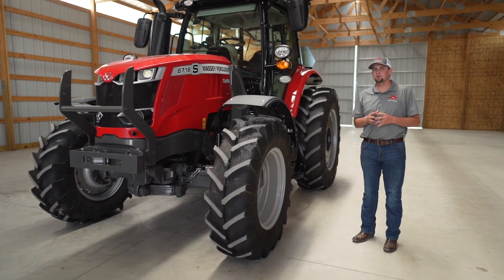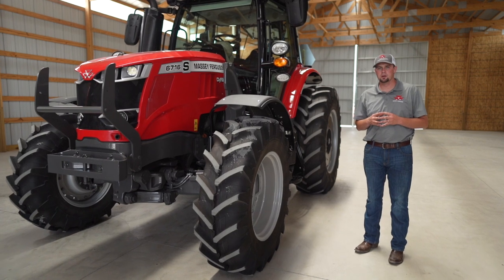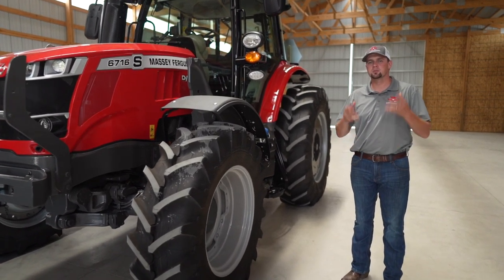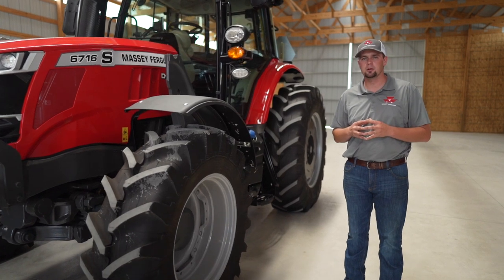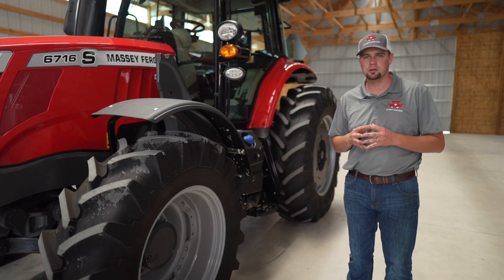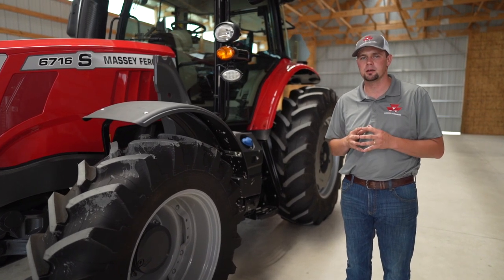So we've looked at all of the features on the 6700 series tractor. I think you've noticed that you can spec that tractor down or you can spec it all the way up as high as you want. Go to the highest level precision technology, multi-pad, multi-function joystick to make your life a lot easier.